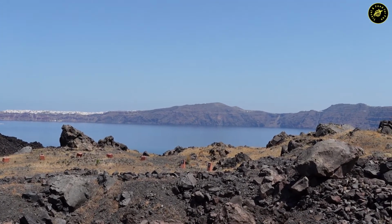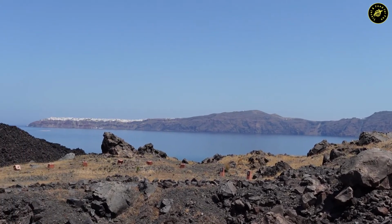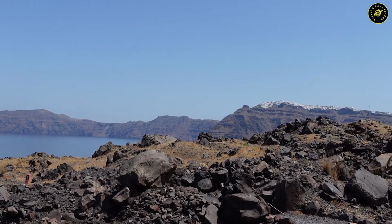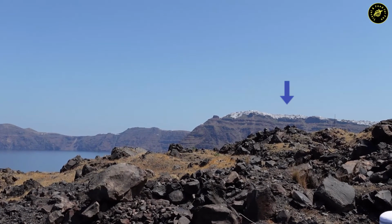So here you can see the Santorini, and that's Ia, and this is Fira.